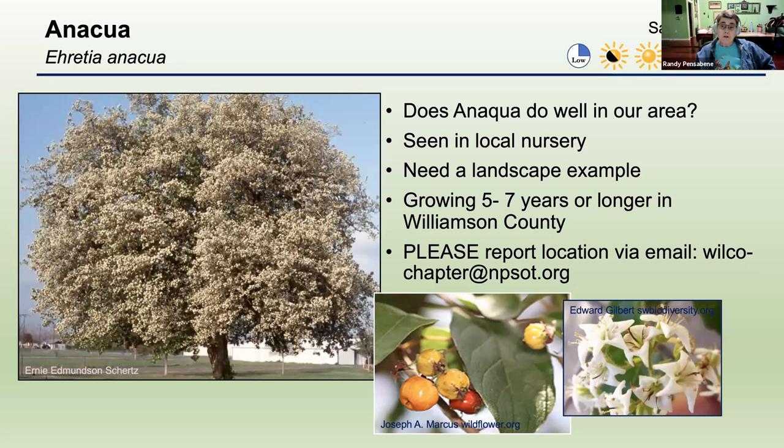So if you would, report the location of this anacua. You can get on our website, or you can report to the Wilco chapter at npsot.org. That's up there on your screen. And that's that. But the birds love the berries, and I'd like to know if it's doing well here, because as things warm up, the plants from the south are going to be a better option for us.